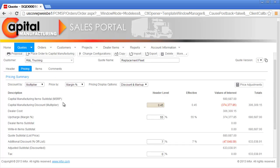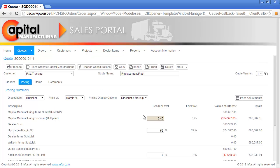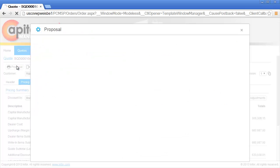Next, he does a quick review of the default pricing factors prior to generating the proposal package. He confirms the standard discount from Capital Manufacturing to CM dealerships and the standard markup and discount from CM dealerships to R&L Trucking. Nick is now ready to generate the proposal package.